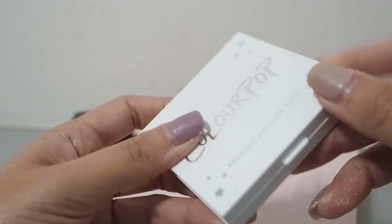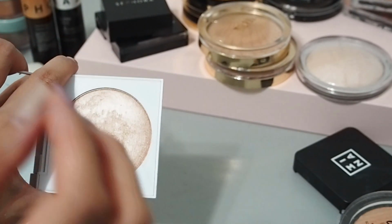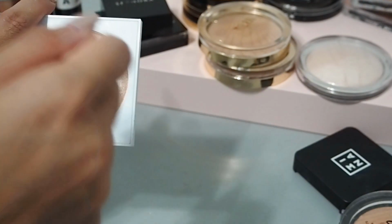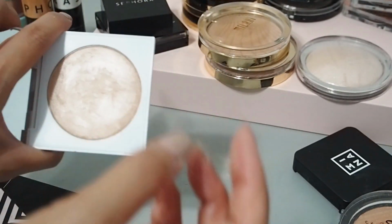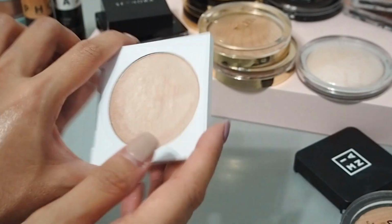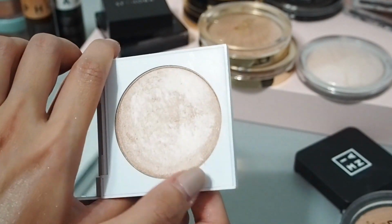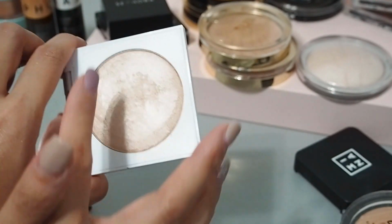So this is one of those formulas that you should not touch with your fingers or dirty brushes too much, because you know how it is, if you've used a face brush a few times, a lot of your sebum and the oils and sweat actually transfers onto the bristles. You dip it back into your highlighters, your blush, your powders, whatever it is, and then all the oils and moisture transfer in there, and then they start to seal over.